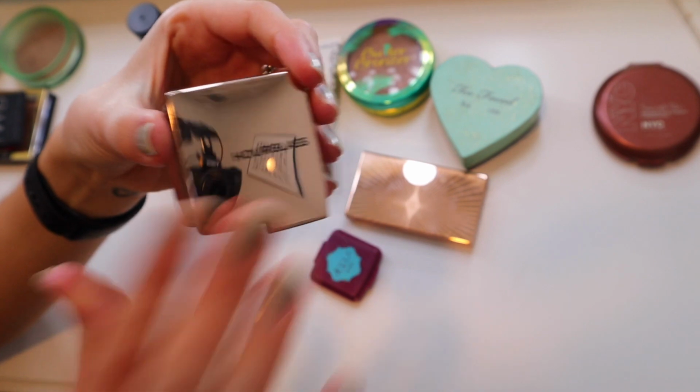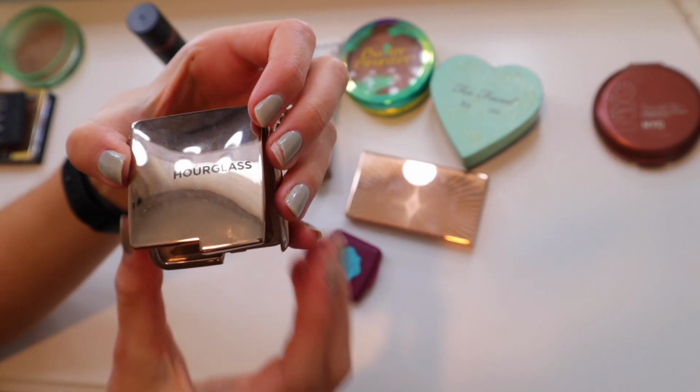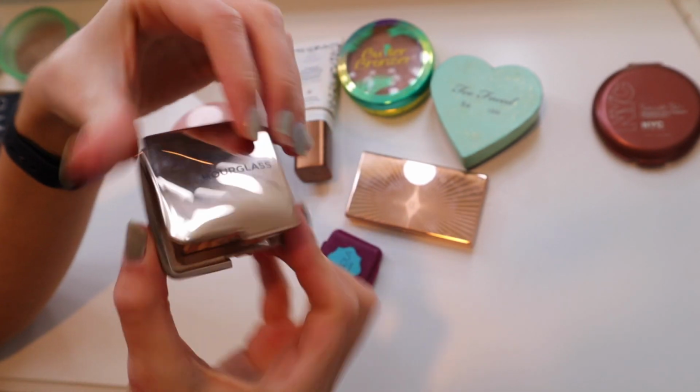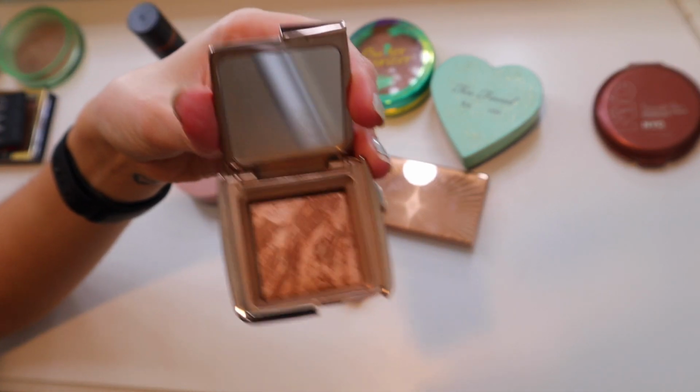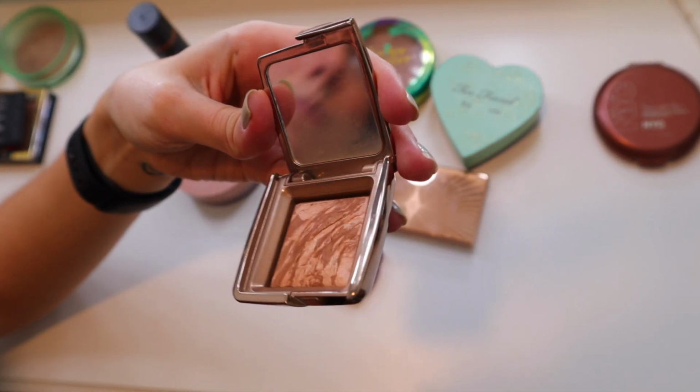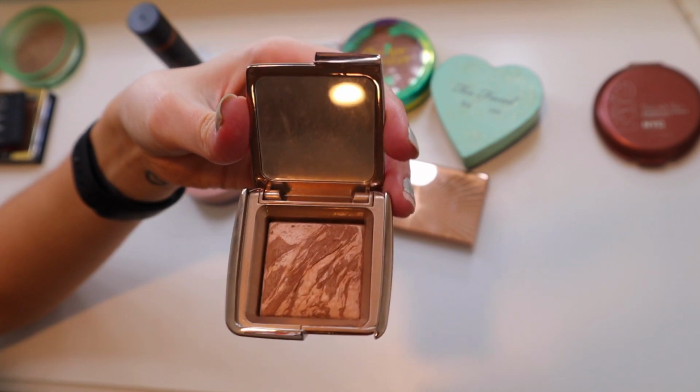I also will be keeping my miniature Hourglass bronzer. This is in the shade Luminous Bronze Light. This is a stunning, stunning bronzer, and if you can get this in the mini, I highly recommend it. You guys know how I am about minis.